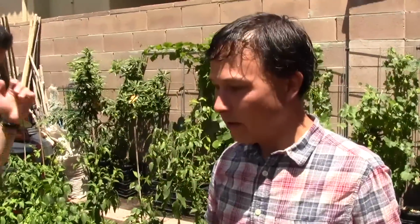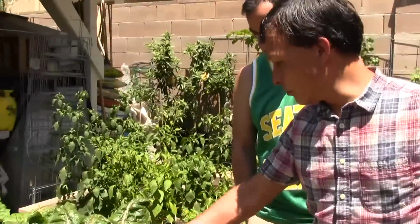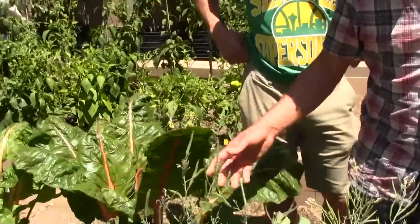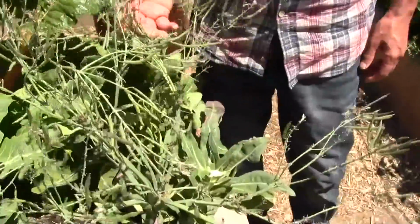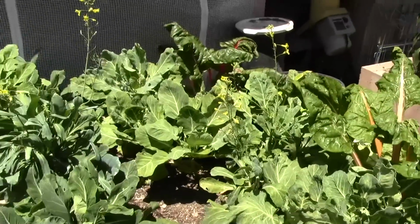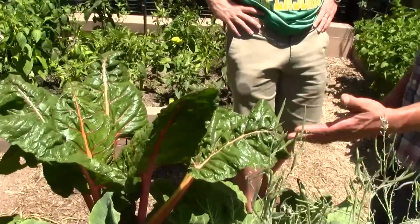And then yeah, peppers. And then this bed is left over from my winter garden. So we have some beautiful Swiss chard here, nice large leaves. And then things like collard greens, some broccoli that I have to probably cut out. These are going to be greens, and I'm just going to let these grow until they go out. The chard will probably stay in for a long time, and the collards will probably come out.